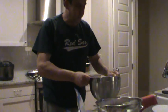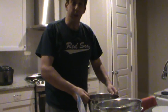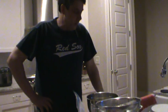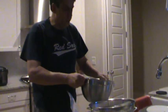Or I like cooking beans in them instead of just water. I'll cook it in this stock or broth, whatever. It's interchangeable again, one or the other. So anyway, that's how you get chicken stock out of there.